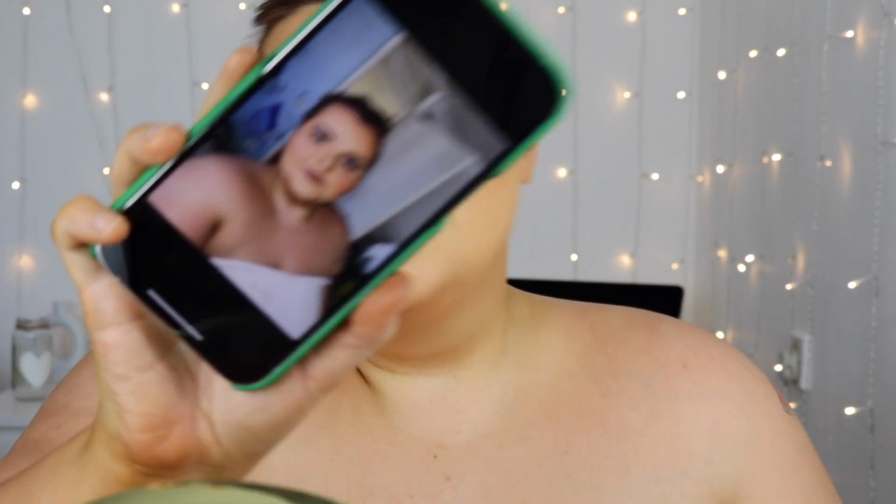This is the look that I'm wearing for when I go to a wedding. I need to take a picture of this because I need to know what it's like in flash. This is stunning in flash photography. There is no flashback at all.